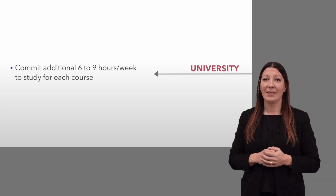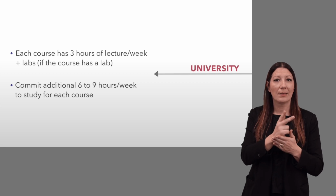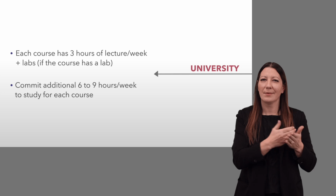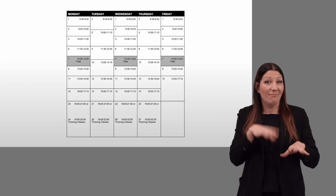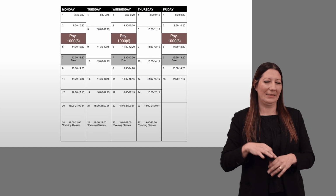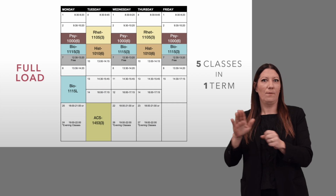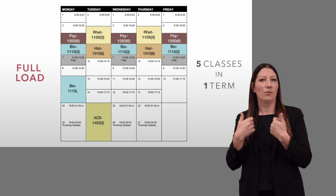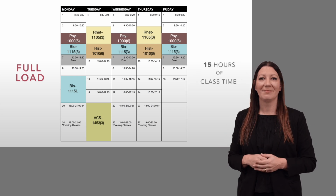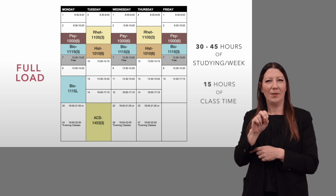For each course you take, you will attend 3 hours of lecture per week, plus additional time in the lab if the course has a lab component, such as language courses and science courses. A course with a lab is not worth extra credit hours, even though you have more time in class. Taking 5 classes in one term is considered a full load. This is quite challenging, especially if you have labs, but it can be done if you plan for it. Be prepared for about 15 hours of class time and from 30 to 45 hours of studying each week.